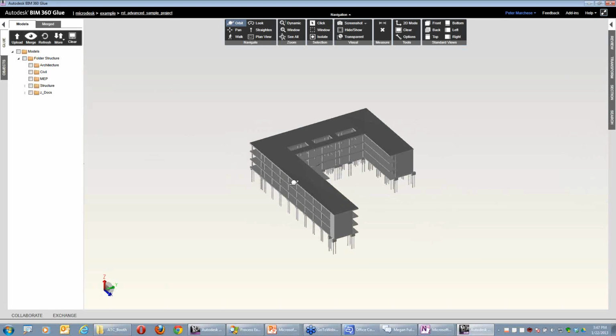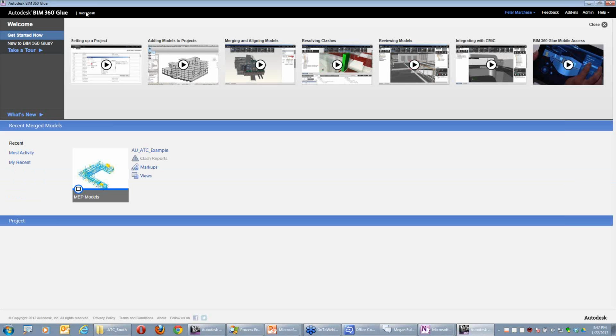So you can see how I'm just uploading any kind of content that I want. I can upload folder structure, so I can start off my project very quickly with a certain hierarchy and organization. Now what I'm going to do is hop out of this project and into something that's a little bit more fully developed.